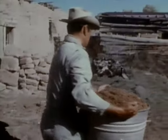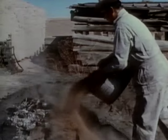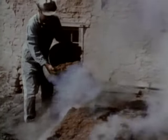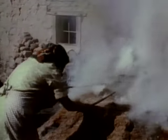Finally, and the time is determined solely by experience, the fire is smothered. If the fire were left to burn its course at this point, the pottery would be fired a red-brown. However, if the black pottery for which Maria is so well known is desired, the fire must be smothered soon after the cow chips have been ignited. Dried, powdered horse manure is banked over the fire. It is the high carbon content of the manure, smoldering over the hot ashes, which turns the earth-colored pottery jet black.